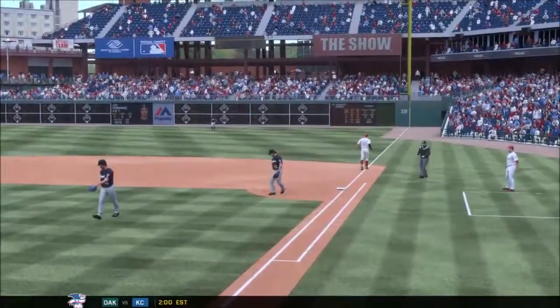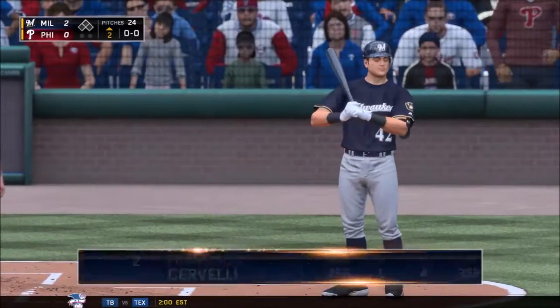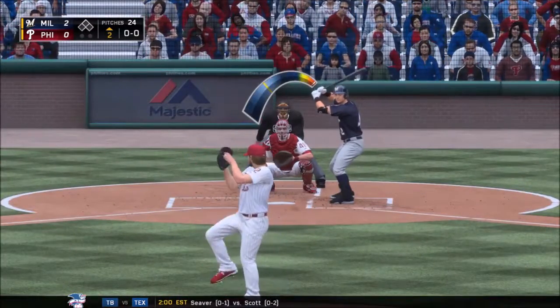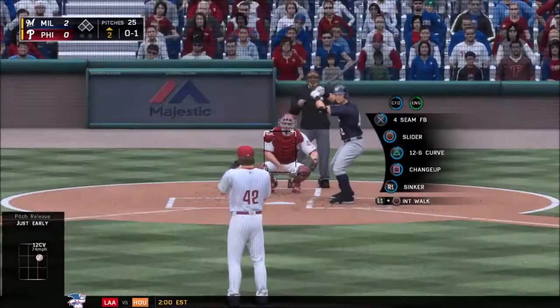Return throw is in time. How about that? They do turn two. Francisco Cervelli will stride in now, back in the lineup after being limited to pinch hit duties in yesterday's ball game. And he takes a cold strike, 0-1.